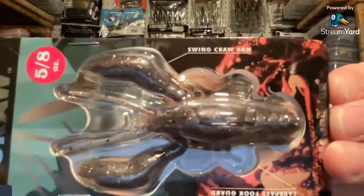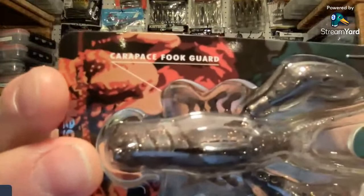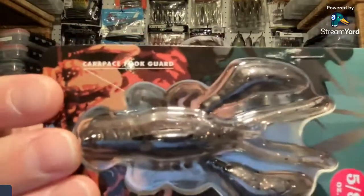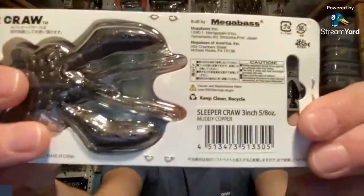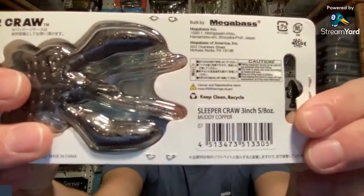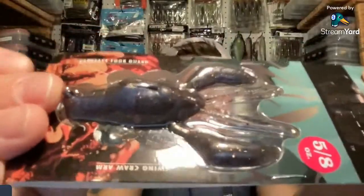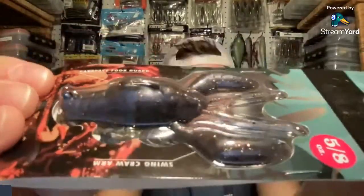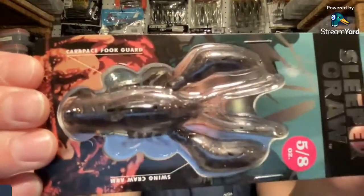So you can see that it says Swing Craw Arm. And then something super weird. Carapace Fook Guard. Whatever that means. So 5/8 of an ounce and a 3-inch bait. This is muddy copper. So very basic color pattern here, but super natural. This is brown with copper flake. Okay, so that is an option. If you guys are interested in this one, let me know.